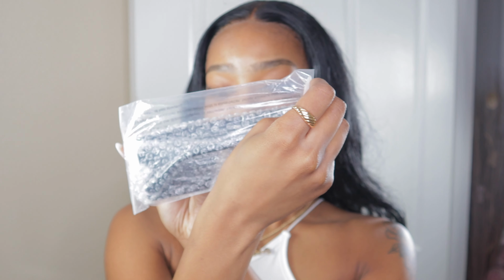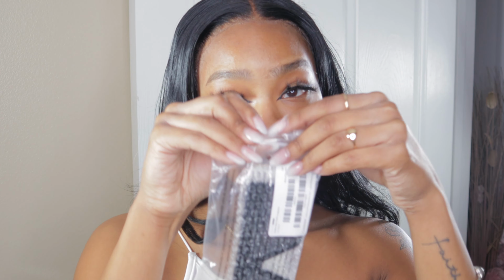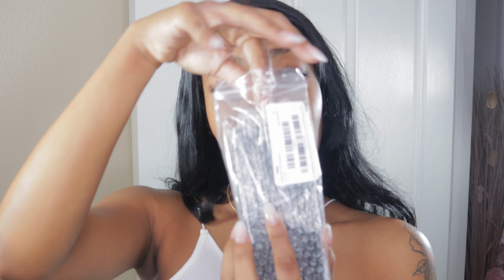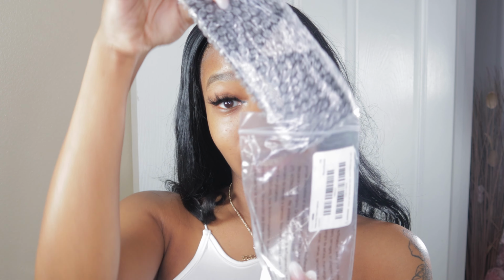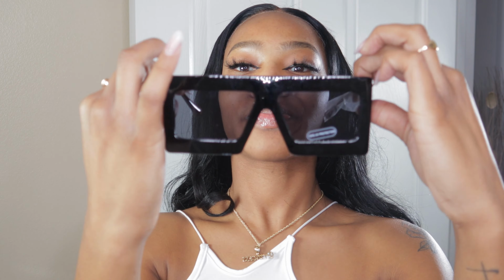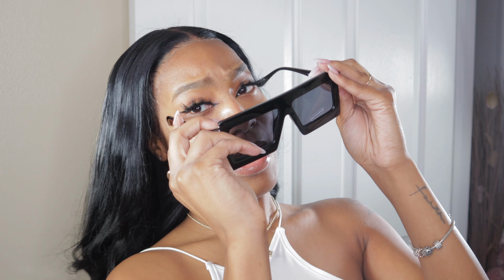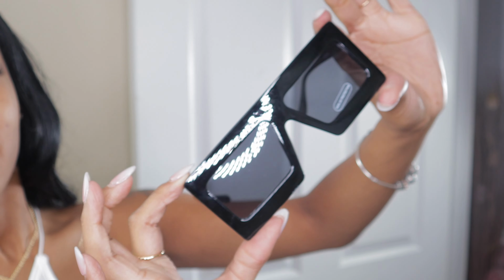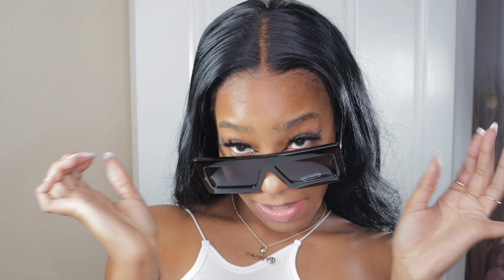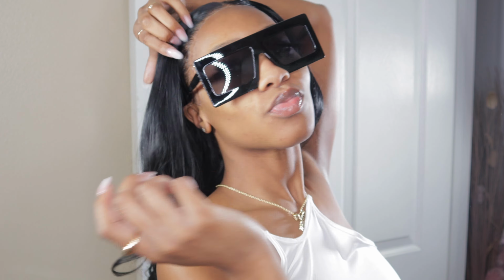These shades are called Baddie Baby Shield Sunglasses. So, you know, when you put on some black sunglasses, they just give you that extra little pump, and you look like that girl. These are so cute. What do you guys rate these shades? Let's put these on our eyes. Oh, I gotta take this off. These are cute. I can't wait to wear this on Valentine's Day.